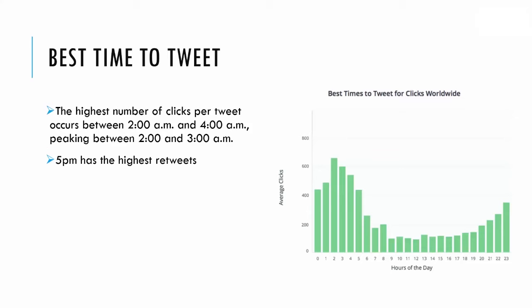So you'll want to use some automatic posting device, such as Hootsuite, to have some posts actually post right at 2:30 a.m. or right at 5 p.m.